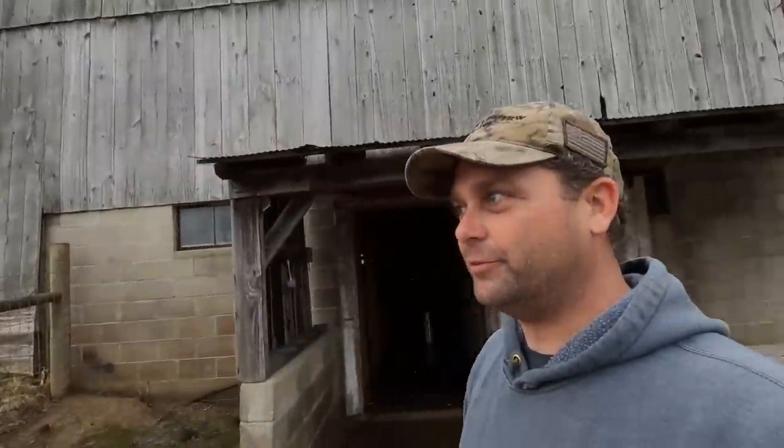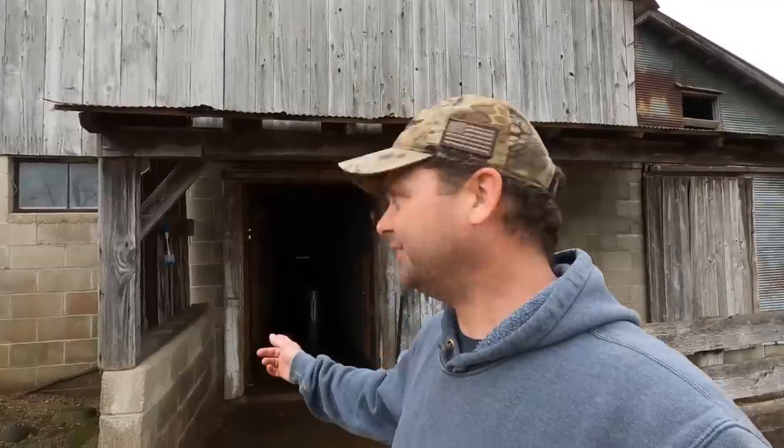Well, I didn't quite think about it when we came out here to move the ducks. I forgot the power was out. So probably not very good light in there in the barn. We were going to clean out where the ducks were also, get that all cleaned out and get it ready for chickens and birds.